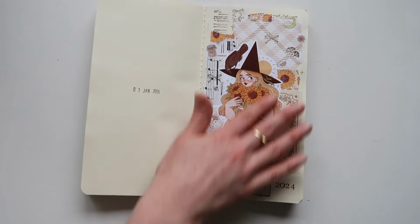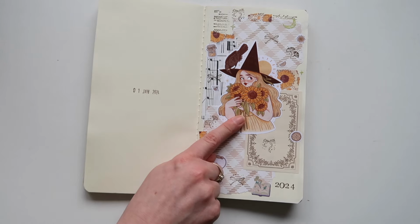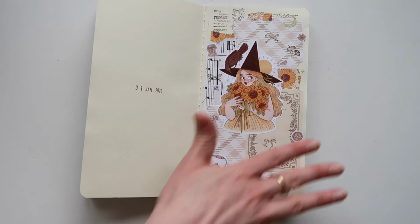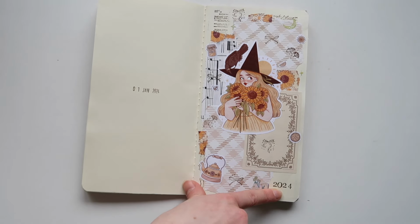So instead I just made a cover page on here. I used this new little date stamp that I got, and one of the pretty sunflower stickers from Maragoni Silly Art, and I just made this my cover page. And again, similar to the start of this journal, I just added the year in stamps at the bottom.